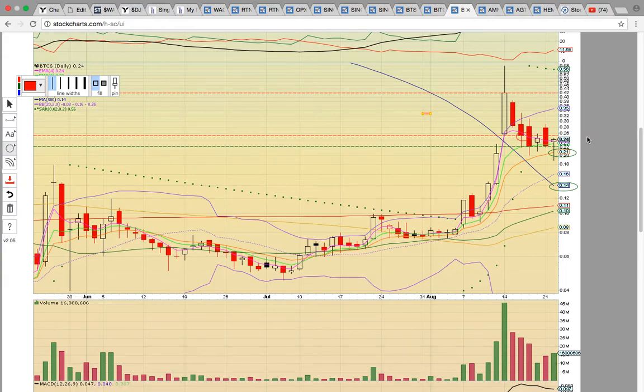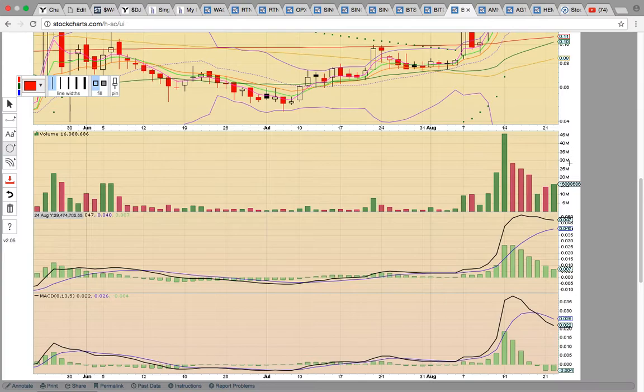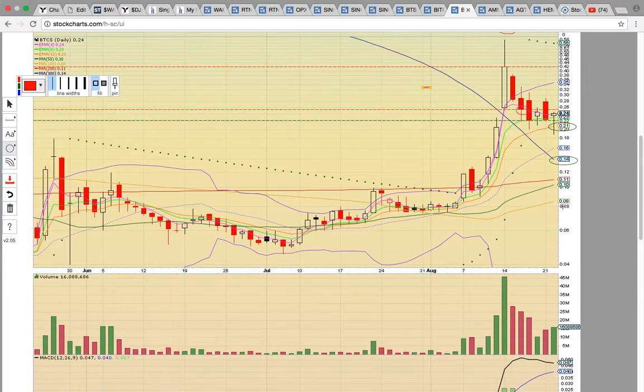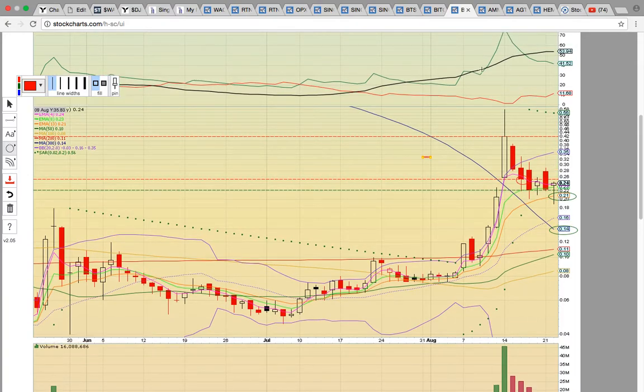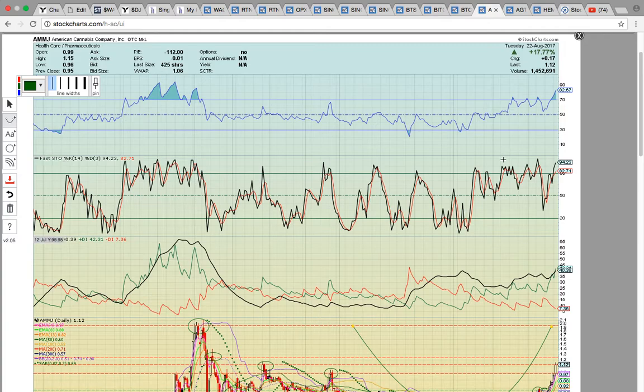So once again, it's consolidating. It still has good volume. It's still in play. It needs to bust through that 25 resistance zone, and it could make a run back into those 30s and possibly higher. Okay, so take a look at a couple of these marijuana sector stocks here.